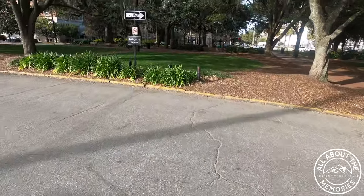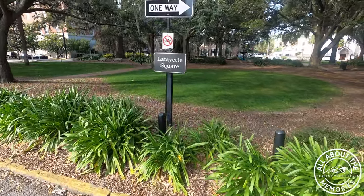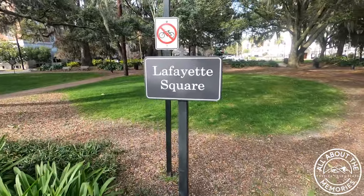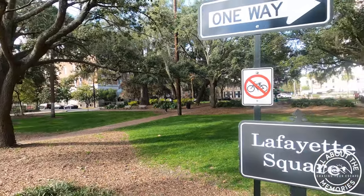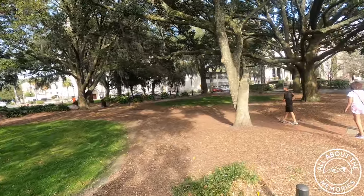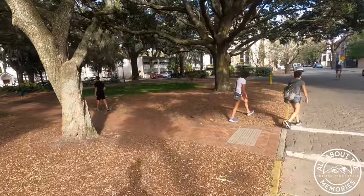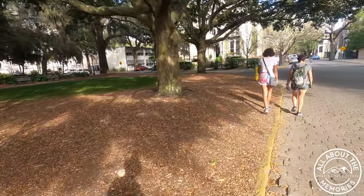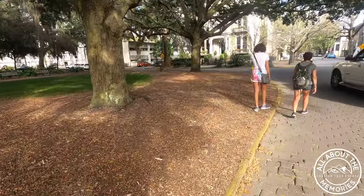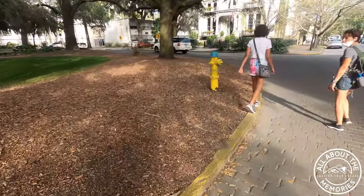Lafayette Square is up next, which is the home of the Cathedral of St. John the Baptist. This Cathedral of St. John the Baptist has the highest twin steeples of all of downtown and was designed by architect Francis Baldwin. The square was laid out in 1873 and was named in honor of Marquis de Lafayette, a French general under George Washington during the Civil War.